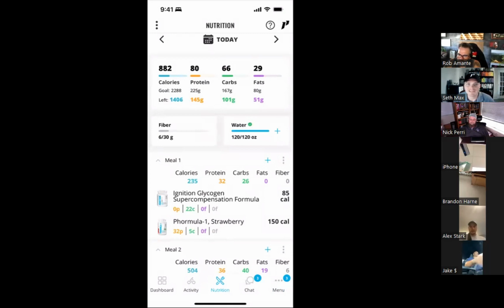Anyone else notice my phone says 941? Why does it say 941? Cool. I was like, whoa, it's 940. And I'm like, that doesn't make any sense.